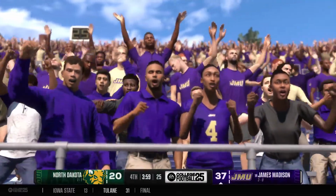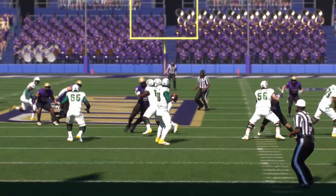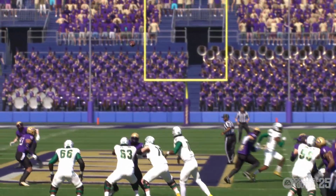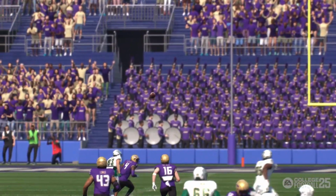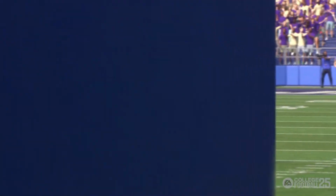And that just might do it. Man, offense needed points badly. Defense comes up with the big interception, takes it all the way back just to pad their lead a little bit and make this game almost out of reach.